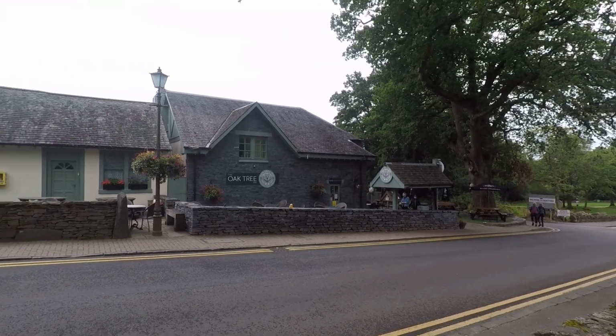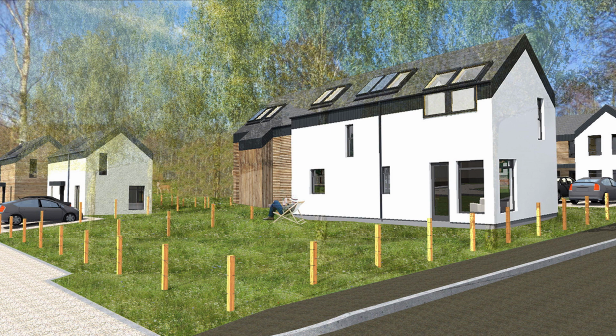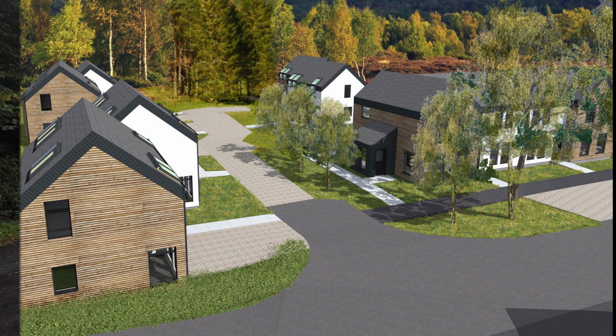Balmaha housing project is a new build housing development of 22 units. Balmaha has a lot of tourists, it relies on tourism, and it has a lot of services catered to tourism, and people who work in that industry need somewhere to stay. The project will help to sustain Balmaha village, but it will also help support workers who are in dire need of affordable housing close to where they work.